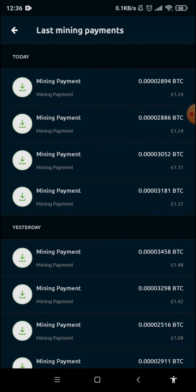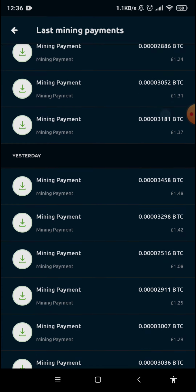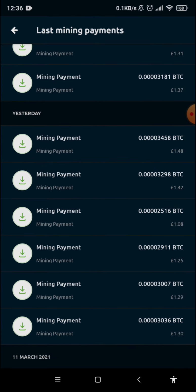So look at my payment history. You can see you get paid every 4 hours. Today's not over yet. I've got two more payments left, which is going to be at 4 o'clock and then 8 o'clock. So I'm getting about 120 every 4 hours, which would be around £6.80. Call it £7, because there's 137 here, 130 here, so it fluctuates around £7. £1 would be on electricity, so you're making about £6 profit. You can see sometimes it's a lot higher, 148, 142.